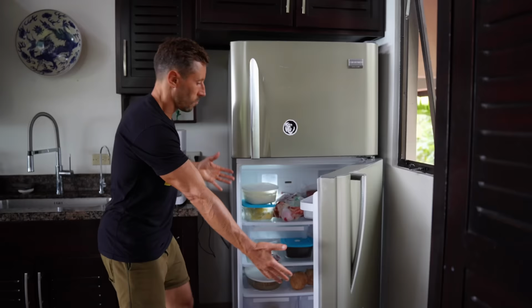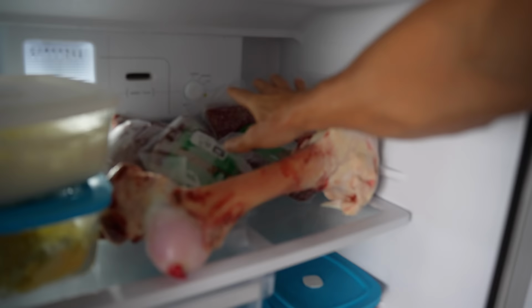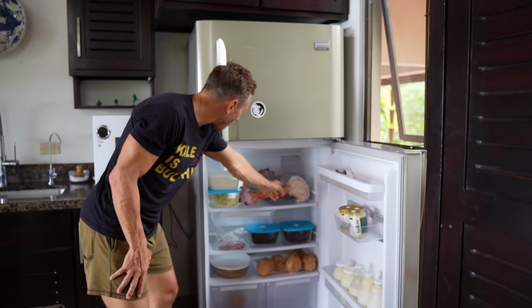I'm gonna show you insider access. Let me show you what is inside. On the top shelf, we have a huge grass-fed cow femur bone that I'm gonna cut into, get the marrow out, and then cut the ends up and make bone broth with it.